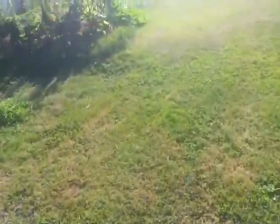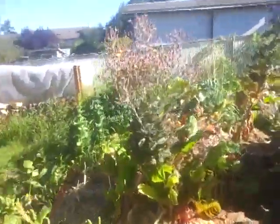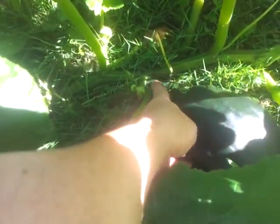I let some of this lettuce, which bolted, go to seed, and hopefully it'll self-seed, and that would be highly cool. Got some acorn squash coming up. Yeah, there's one. They're not ready yet. When the stem turns black, it's ready to be harvested.